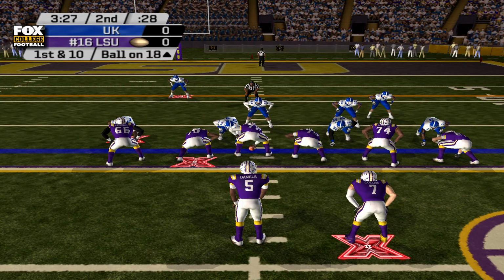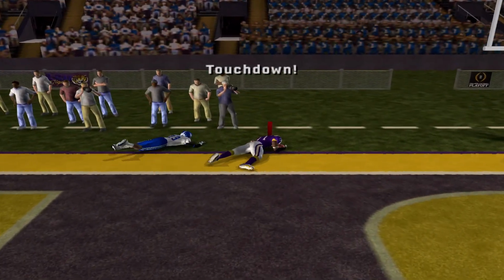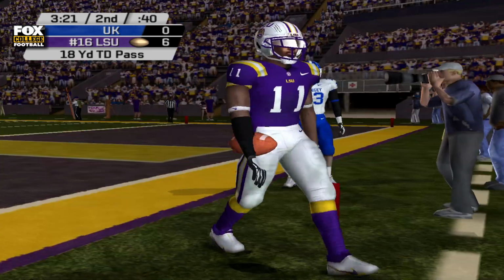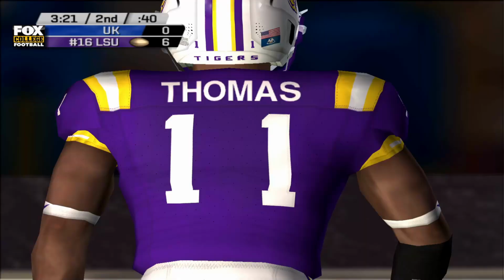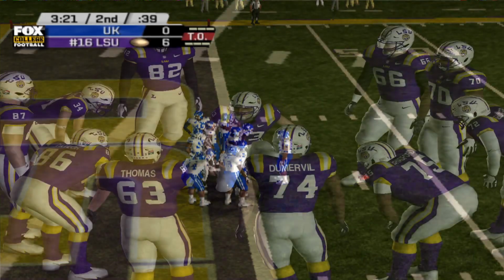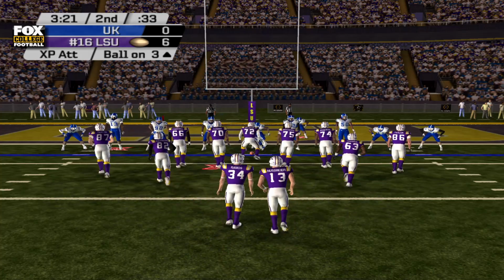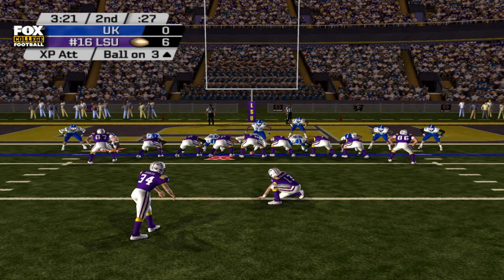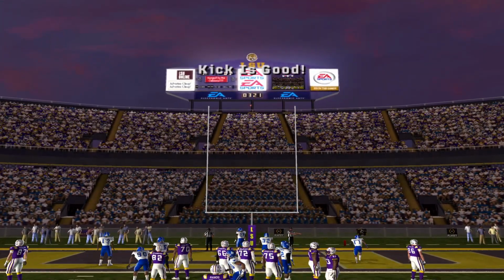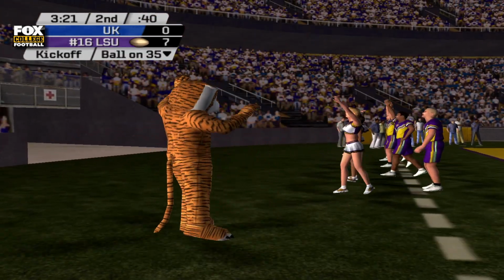LSU lines up with 3 receivers. Daniel, back to throw. Over the middle. Hauls it in for the touchdown. The throw to the wide receiver goes for a touchdown. That kid looks like a natural receiver out there. Well, you could say he's from a good pedigree when it comes to football. I think his father's taught him very well. And he tacks on the extra point. Over 3 minutes remain in the second quarter, and the score is LSU 7, Kentucky 0.